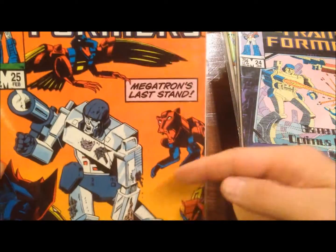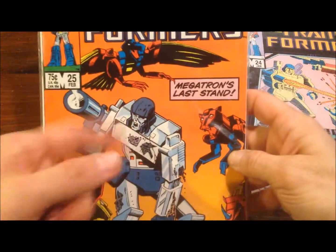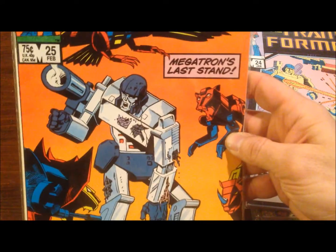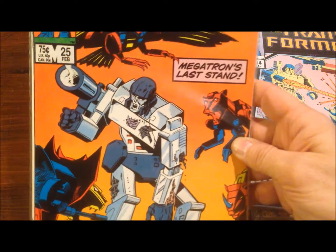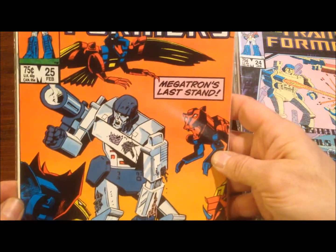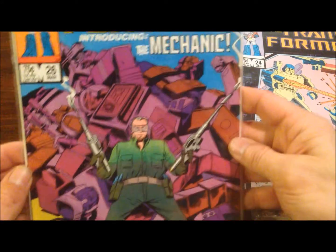Megatron's Last Stand. This is actually where Shockwave sends the Predacons after Megatron to kill him. And they almost do kill him, and then he blows himself up by going into a space bridge and detonating it. That's a really good issue. Issue 26, introducing the Mechanic.